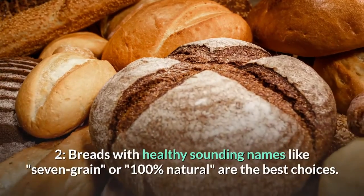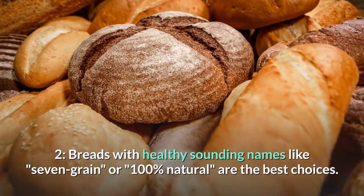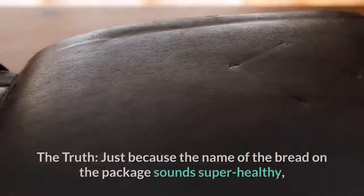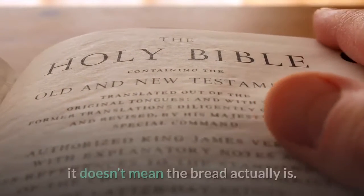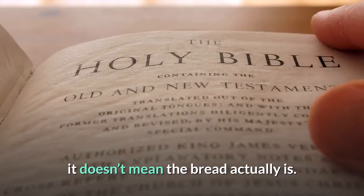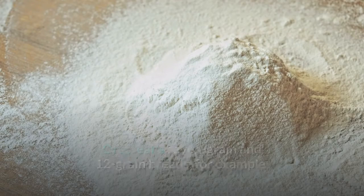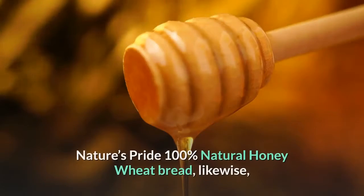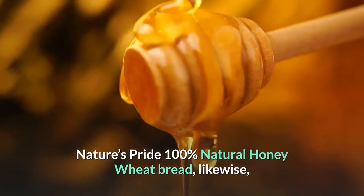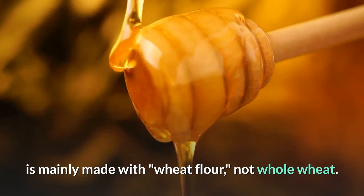Bread myth no. 2. Breads with healthy sounding names like 7-grain or 100% natural are the best choices. The truth, just because the name of the bread on the package sounds super healthy, it doesn't mean the bread actually is. Ora Wheat's 7-grain and 12-grain breads, for example, list unbleached enriched flour as their first ingredient. Nature's Pride 100% natural honey wheat bread, likewise, is mainly made with wheat flour, not whole wheat.